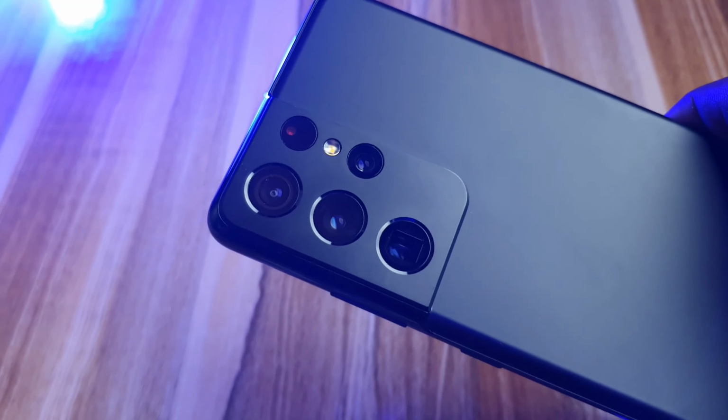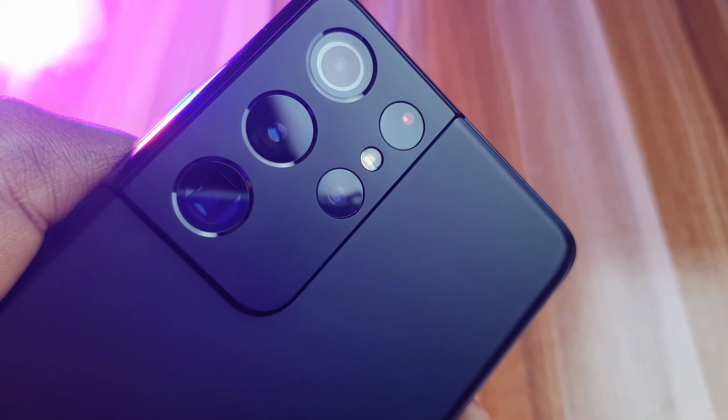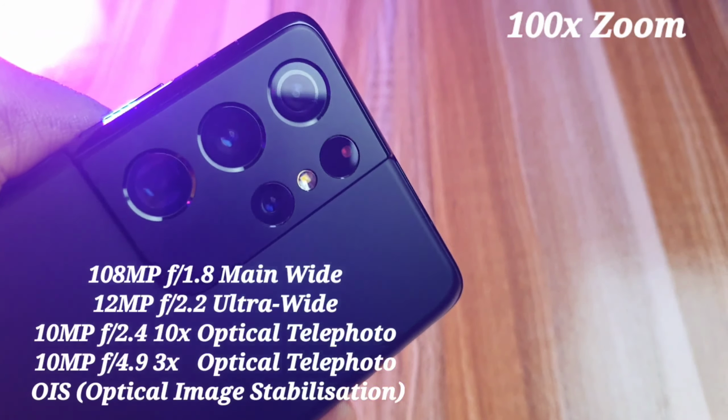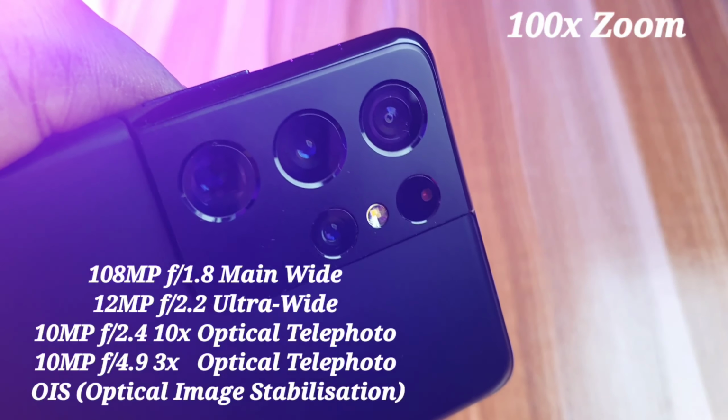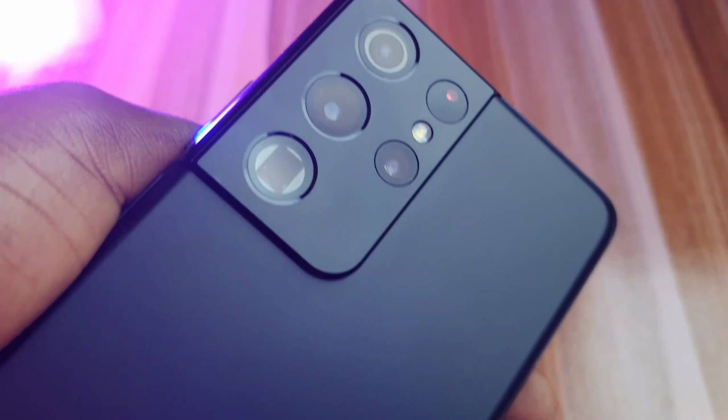It means that overall, if you want a smartphone camera that you can carry anywhere at any point in time, this is the smartphone you need to get, because it has a 108 megapixel main sensor, a 12 megapixel ultra wide, and two 10 megapixel periscope lenses. One is 5 times and the other one is 3 times. So in spite of all this, you are going to get one of the most remarkable video recordings and still photography. But this is actually the best in terms of stills.